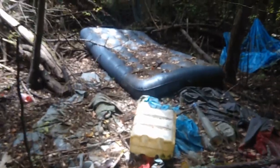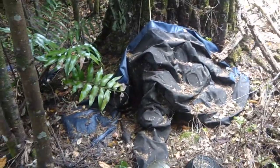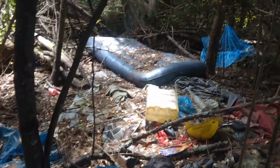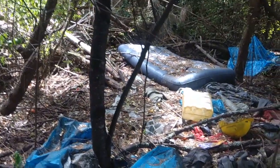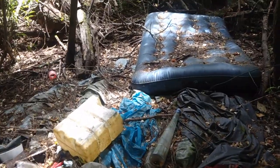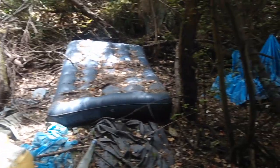This is where sometimes some of the local homeless people end up living. Feel sorry for these guys. So, you know, I met some of them. They've been rejected from society for whatever reason. They can't fend for themselves, so they end up here. A lot of them just pushing their trolleys around the streets, and then they turn up here for a little while. This one looks to be abandoned for a while though. But they sure do leave a mess, unfortunately. We'll get rid of this one day too.